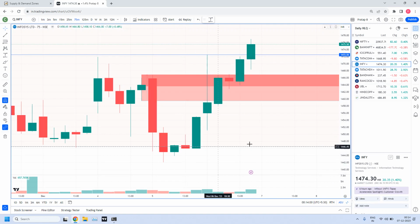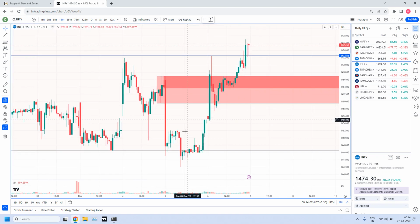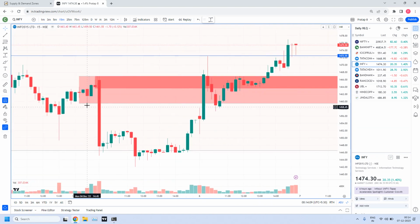So what we do, we will fine tune the zone to 15 minutes to take our entry. I'm going to the 15 minute time frame. Again in 15 minutes, we have fine tuned this 75 minutes. See here, we have a beautiful structure. We have a rally candle, base candle, and the drop candle. What kind of leg out is it? It is a high explosive leg out. So everything is looking favorable to us by seeing this 15 minute zone.